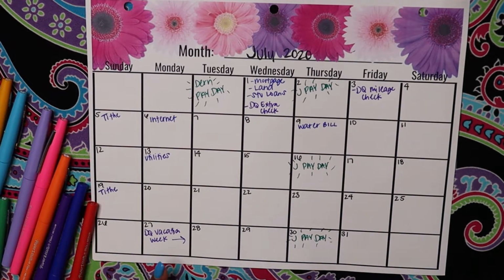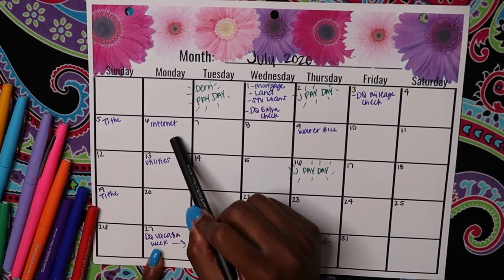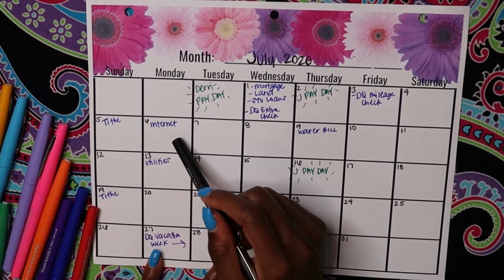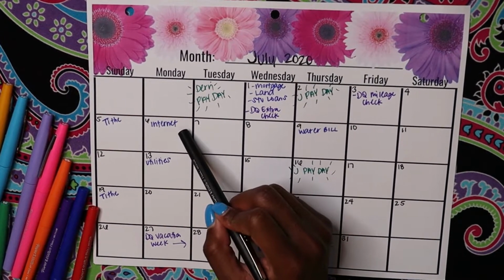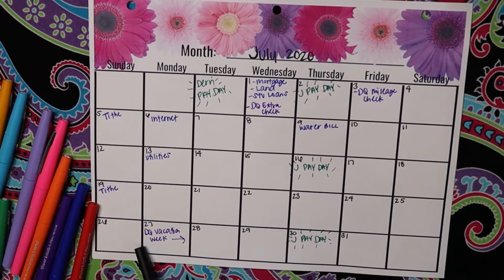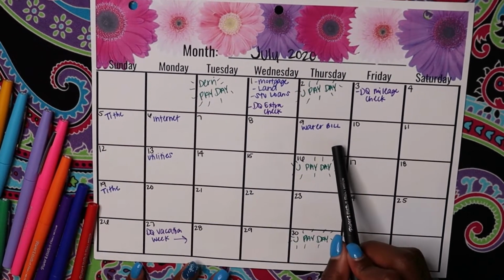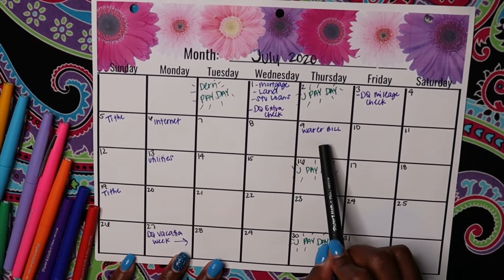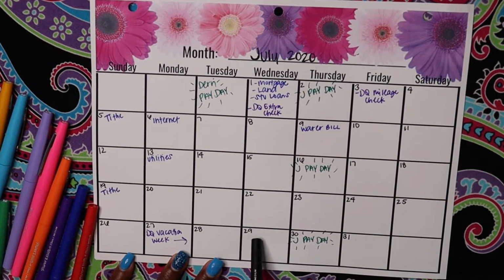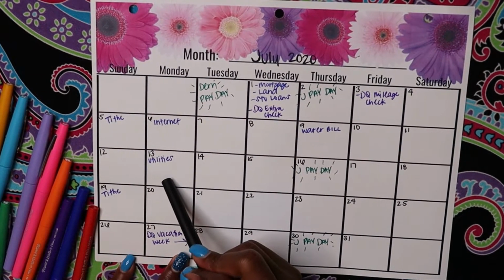But all the bills are not posted by the time I get paid. The internet usually posts on the 6th, so that's why I put that here, and I normally would just pay it the same day that it posts. The internet is normally not due until about the 26th, about 3 weeks later, but I like to pay it the day that it posts. Same for the water bill. The water bill posts around the 9th, and I'll pay it on the 9th, but it's really not due until July 29th. And then the utilities will be posted around the 13th.